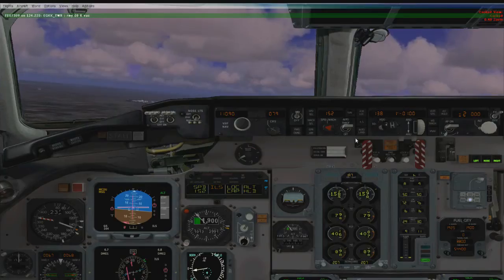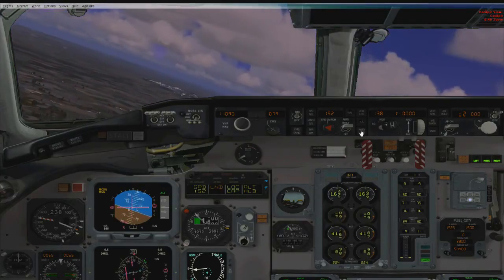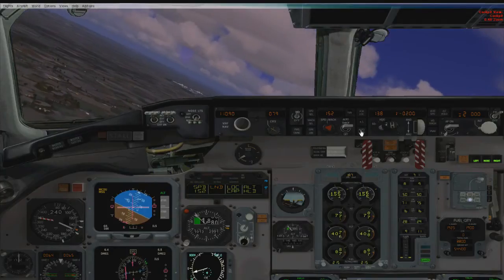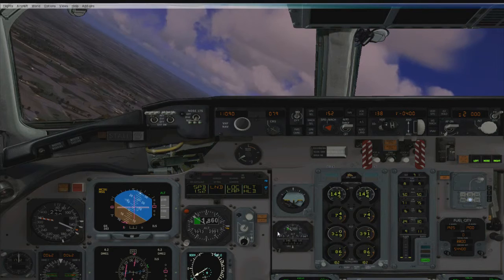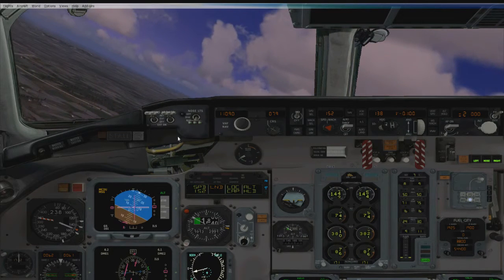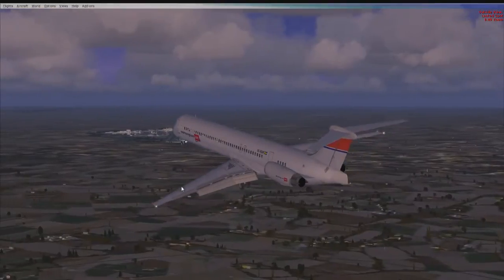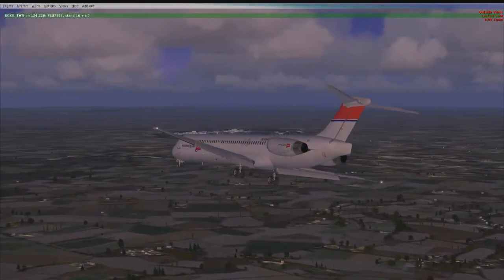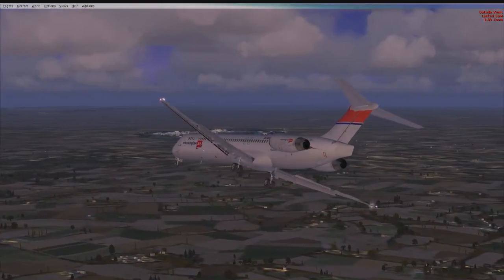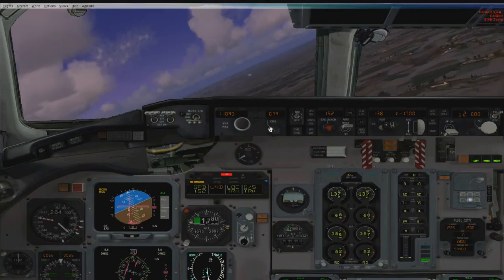Localizer captured. Thank you. 74, Bravo via Golf 1 mile and break runway 08 right. From the 08 right, speed of 74. That's slightly frustrating. 65 Golf Charlie, hold at Juliet 1. Juliet 1, 65 Golf Charlie.